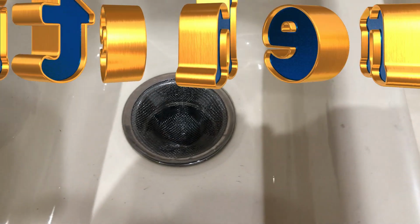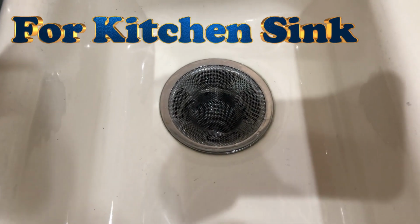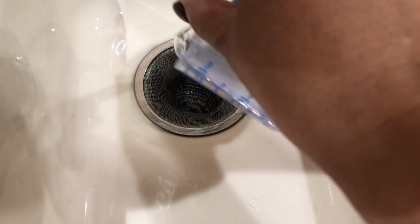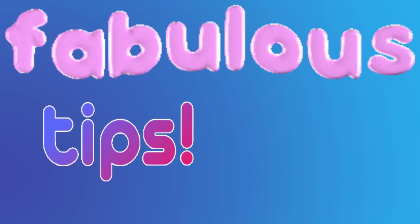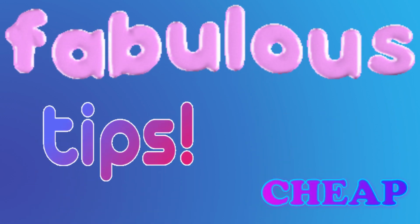When needed, for your kitchen sink, pour about a cup of white vinegar in your kitchen sink, and it will keep your sink smelling fresh. These fabulous tips work, and it's cheap.